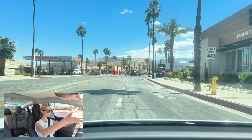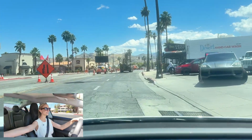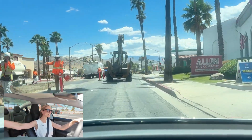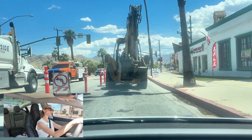So I'm gonna keep going south here, doing some road work. Desert Hand Car Wash, that place has been there forever. If you want an authentic hand car wash, people swear by that place. Look it up online. It's got tons and tons of great reviews. You have Rocky's Pawn Shop. This place has been here.